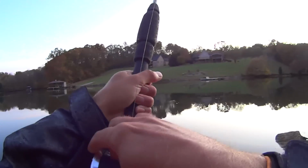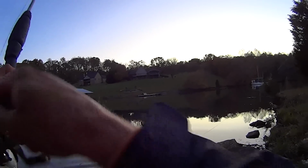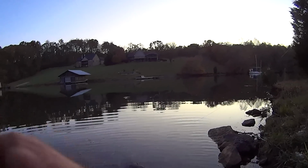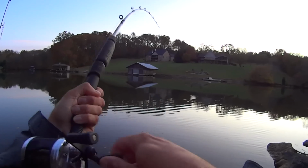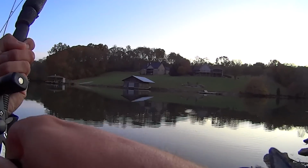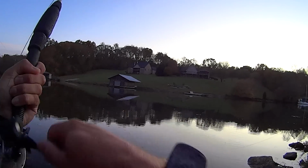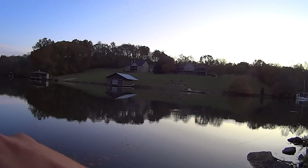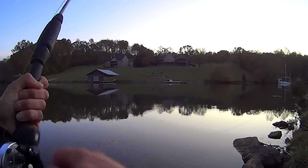Y'all, I'm out here bank fishing. I pulled my kayak up on the shore and just cast my lines out here in this creek. And so I've already caught one flathead. I'd held off on doing the intro until I caught a fish. I got one flathead, a pretty nice one a little while ago, which I'll show you in a minute. And now this one took off while I was filming the intro. I don't think this one's as big as that flathead I got.